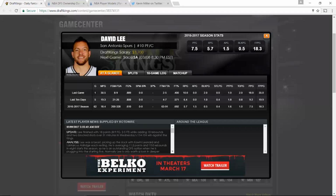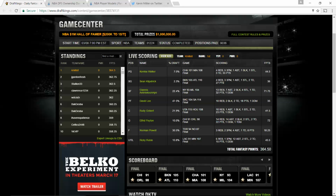All of those guys received a pretty big bump in usage, and at their low price points, David Lee was only $3,700, getting a huge bump in usage with Kawhi Leonard and LaMarcus Aldridge out. You can see here at that price point, 47.5%, almost half the field owned him, and he did come through. 18 points, 10 rebounds, 35 DraftKings points.